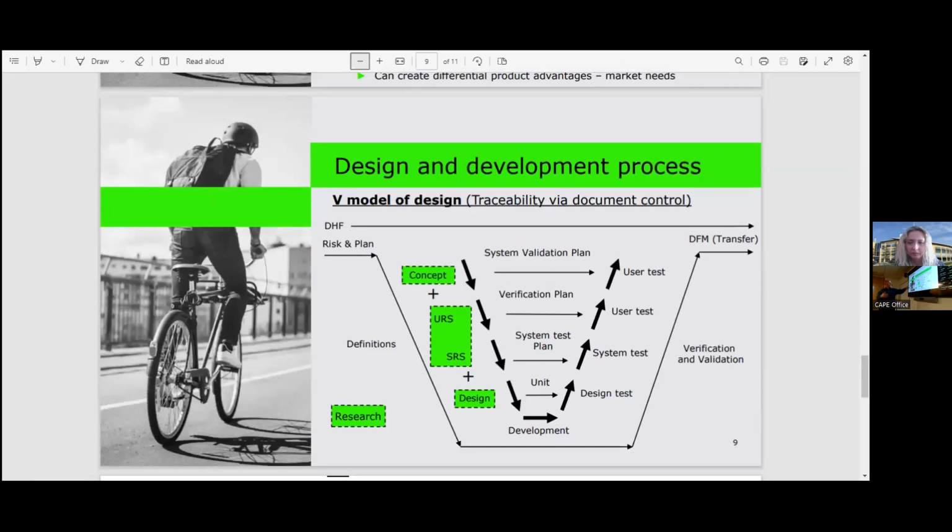You should be doing your concept, your risk analysis and plan, and your user requirements as you go through this. Then, when you get to the end of research and you're ready to say, now we need to do the product design and development, we're right here. And you can move forward and you don't have to step back.